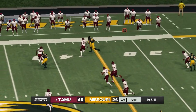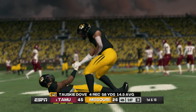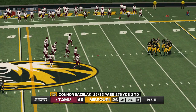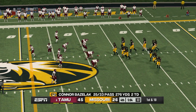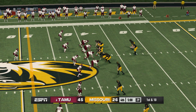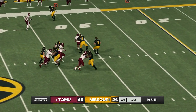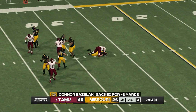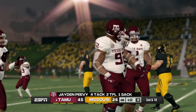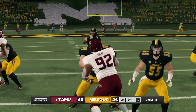Catches it, and he's looking for more. Tackle around the 38-yard line. First and 10, ball on the 38. And he hits him hard at the 30-yard line. That's a loss of 8 yards. That'll make it second and long.